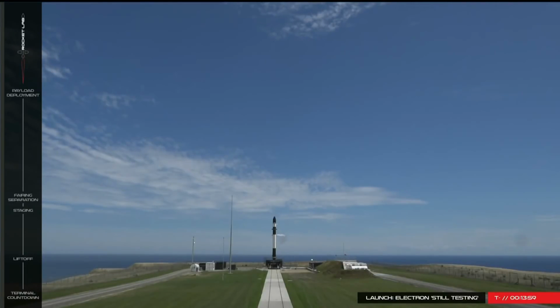Welcome back to the webcast of Rocket Lab Electron's second launch, still testing, from the Mahia Peninsula, New Zealand. I'm Daniel Gillies, and we're broadcasting live from the Rocket Lab Mission Control Center in Auckland.